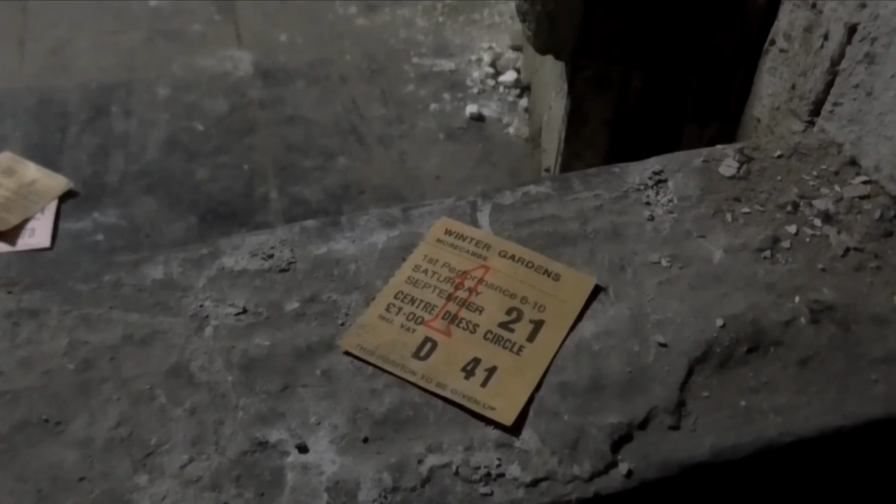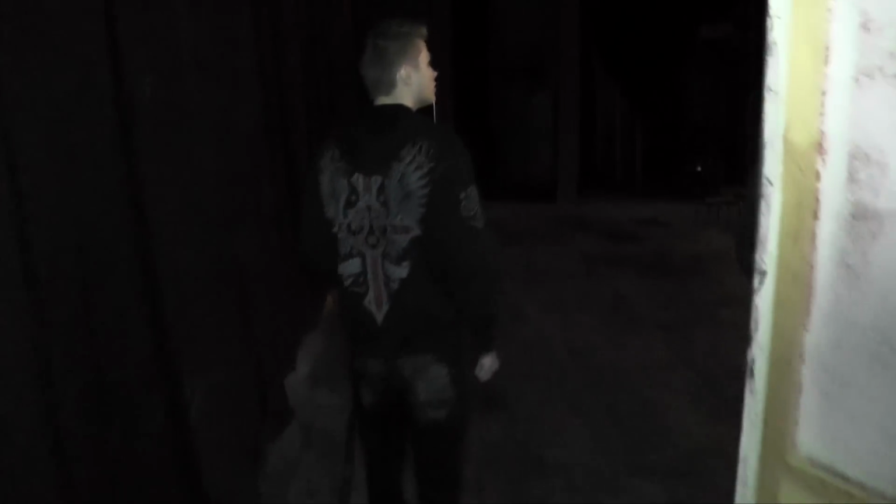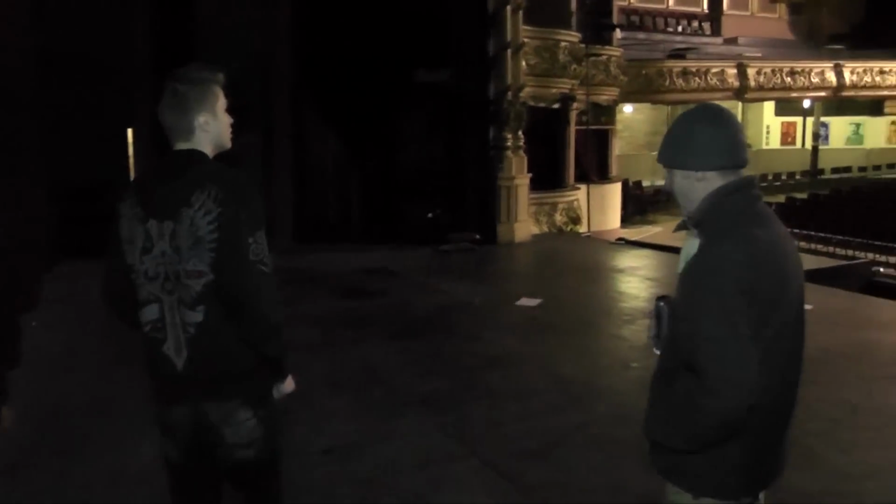After learning more about the Winter Gardens history, we headed down to the stage area, where Peter would tell us about one of the ghosts who is said to reside in this area. So, I'd say there's maybe the ghost of a stage manager, and this is his stage, and he doesn't like people being here unless they've got his permission.